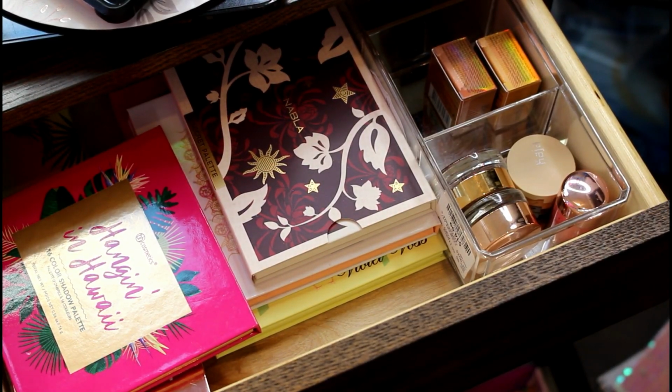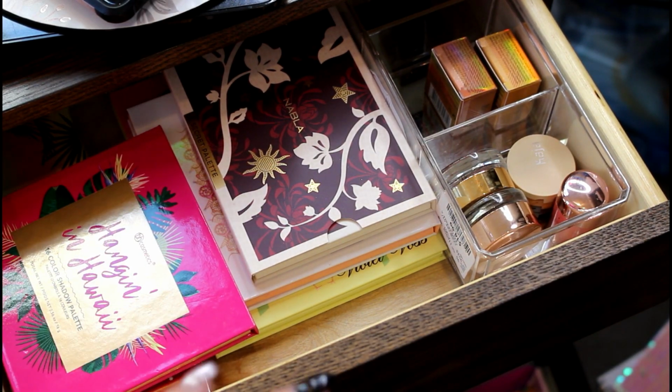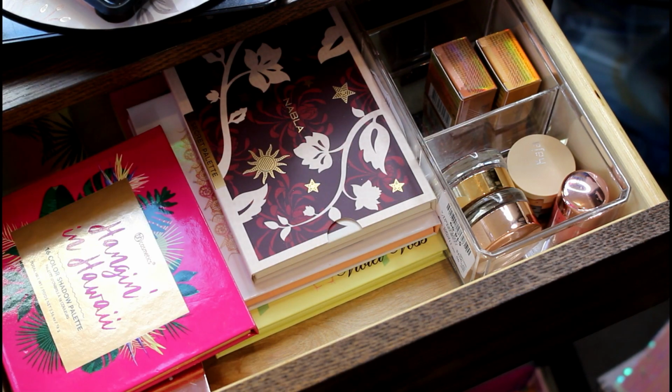And here's my eyeshadow drawer. These are all much more neutral than everything in my side hoe bucket. So this is mostly gonna be work stuff and then maybe a pop of color every here and there, but I really love some of those single eyeshadows. Can't wait to use those.